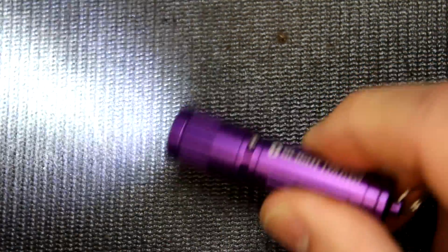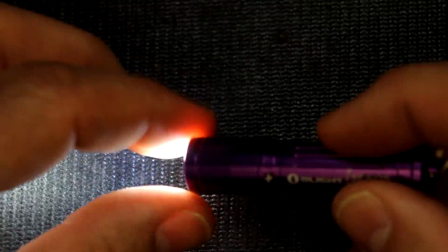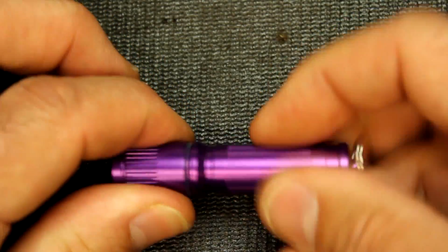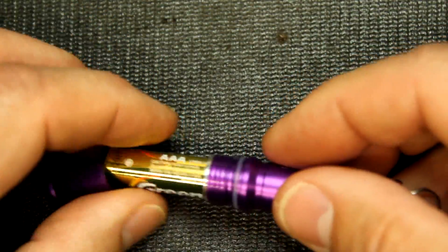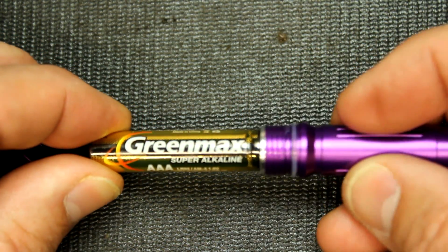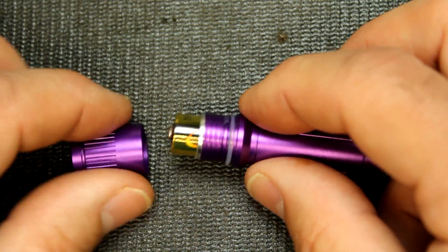Turn it on. You get 90 lumens, so it's quite a bit more lumen light, and it's much easier to use as far as that light. It is for 45 minutes, which gives you a lot of run time. One of the things a lot of people though are going to like is that it uses a standard AAA battery. You can use the rechargeable AAAs, and the battery actually comes with it.